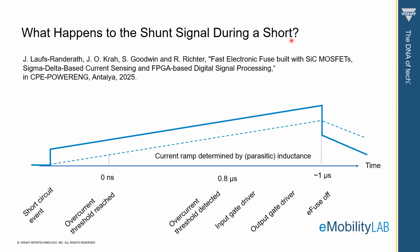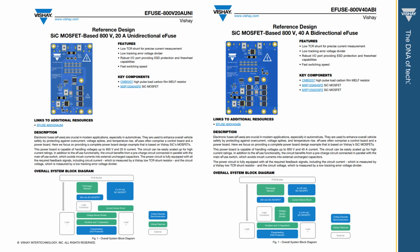So what happens to the shunt signal when detecting a short? As on the previous page we mentioned, when the short circuit event happens, we need to make sure the eFuse function can cut it off within 1 microsecond. So based on our experience and our design with our silicon carbide MOSFET and high accuracy shunt detecting the overcurrent, we can make sure all the eFuse board design can work within 1 microsecond when the short circuit event happens. This is our design.